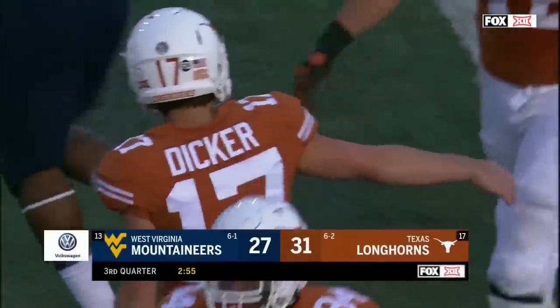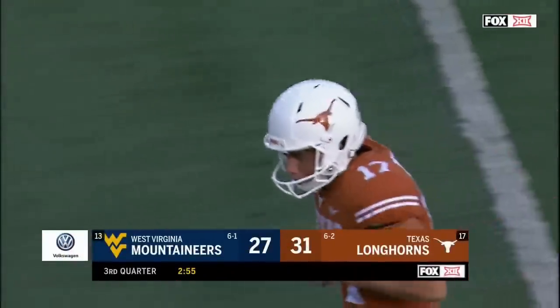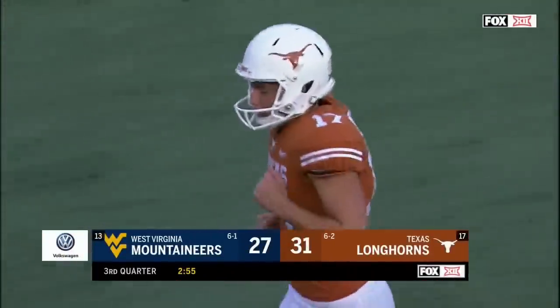2:55 to go in the third. Texas with a 31-27 lead over West Virginia.